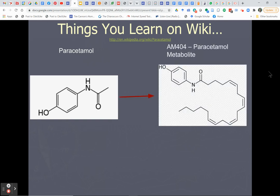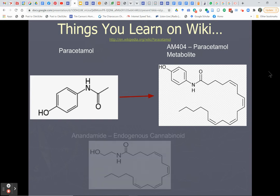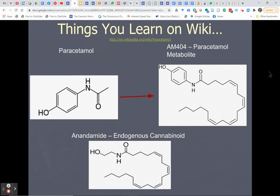But that is a metabolite. That is, your body takes the molecule on the left and turns it into the molecule on the right. And I said, dude, that's a very familiar molecule. And it looks a lot like anandamide, an endogenous cannabinoid, an endocannabinoid. They're not the same, but boy, structurally, they are in the ballpark.